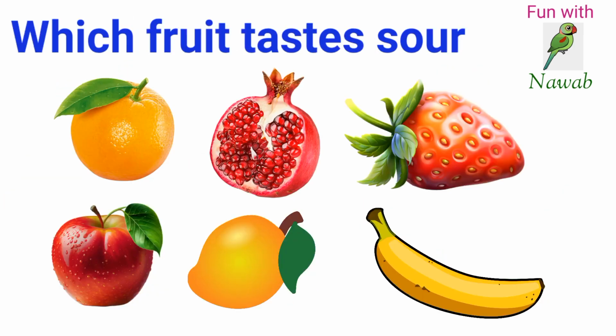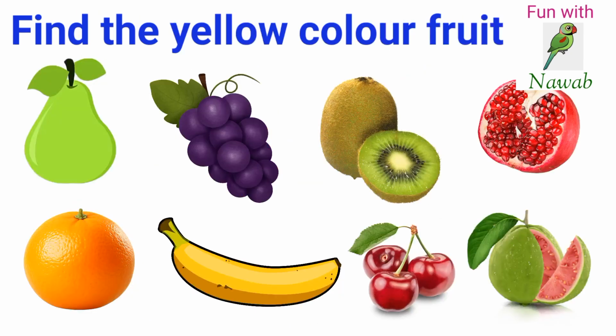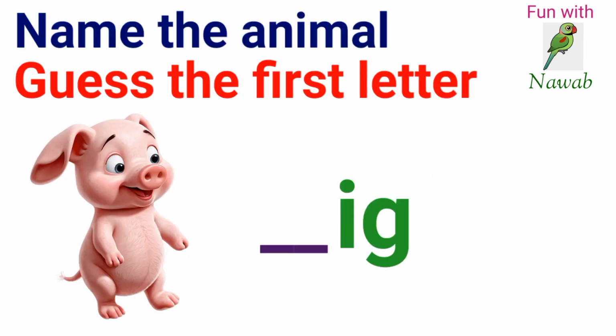Which fruit tastes sour? Things that can be found on your school bag. Find the non-living things. Find the yellow color fruit. Banana. Find the white color vegetable. Garlic. Name the picture. Guess the first letter. Banana. Name the animal. Guess the first letter.